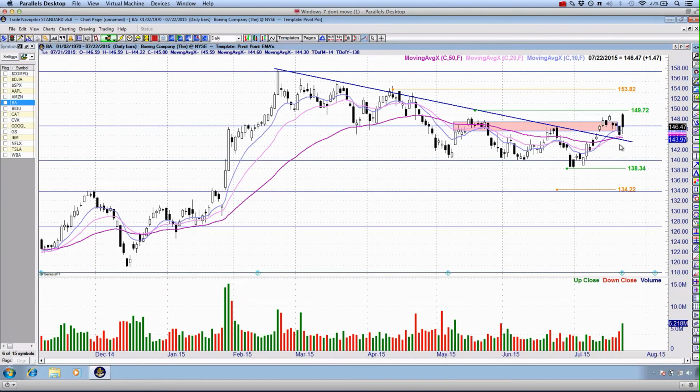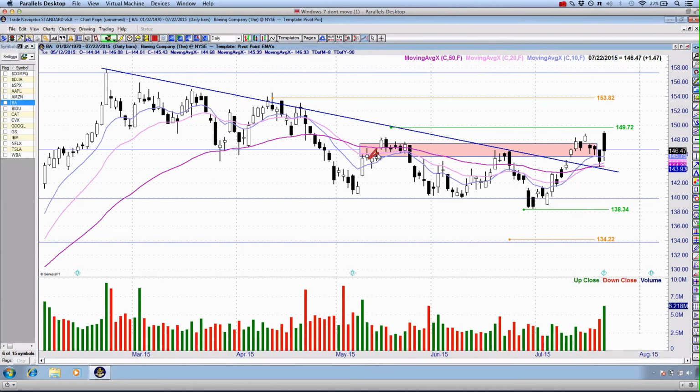But I've been saying this for quite some time, and it really comes down to this red rectangular box where every time we've rallied back up into it, it's acted as resistance. I really don't see this changing whatsoever. I do expect Boeing Airlines to actually roll over.